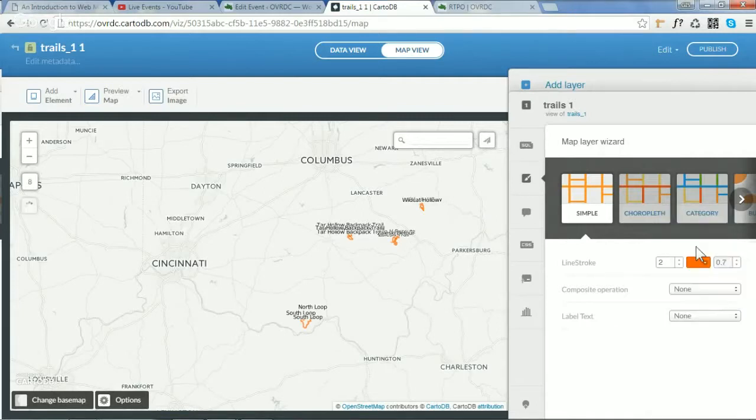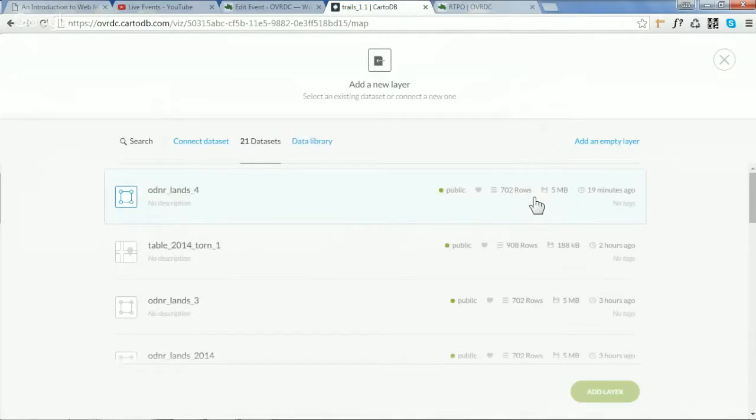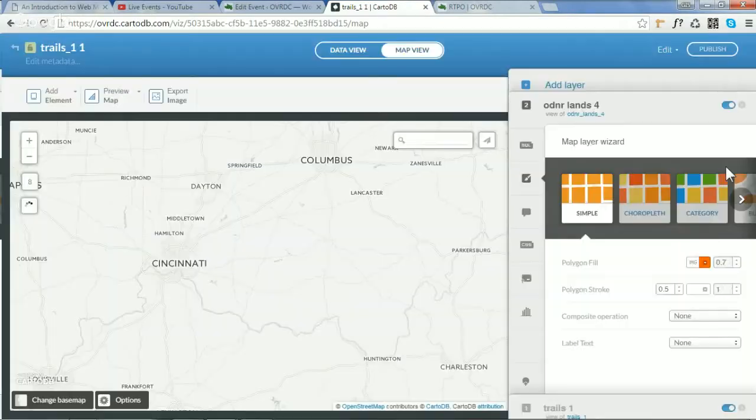We'll take those off. And then if you want to add another layer, say the parks layer, you can add another layer to this. You can add that same layer again, because really those layers in your map are just visualizations of a certain data set. So you could use the same data set and have multiple visualizations of it. We're going to add the ODNR lands, or if you want, you can just add those tornadoes again, and you can style them differently.